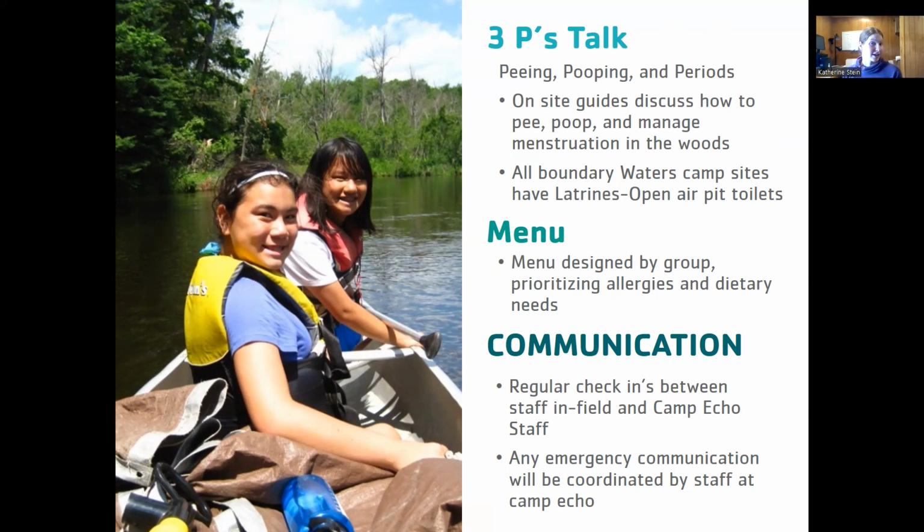The menu, which is designed by the group and packed out together, will prioritize allergies and dietary needs of the group as a whole.